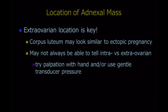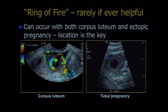So if you're not sure when the scan's being done, it's helpful in many cases to try palpation with your hand, with the non-scanning hand during the transvaginal exam, or use gentle pressure with the transvaginal transducer, and with one or both of those you can often separate the mass from the ovary or tell that it really is part of the ovary, and that will help you in making the distinction. Occasionally it's still problematic, so you may have some problem cases every now and then, but this pressure with the transducer or palpation is often helpful in making the distinction.